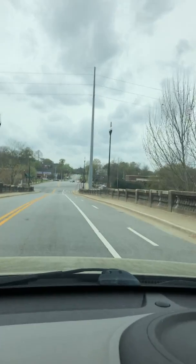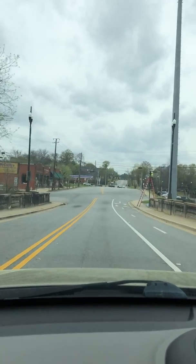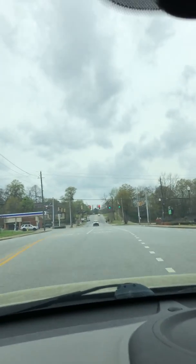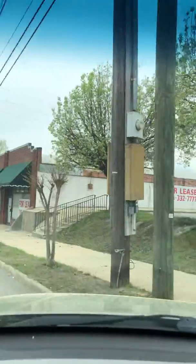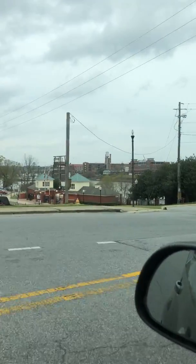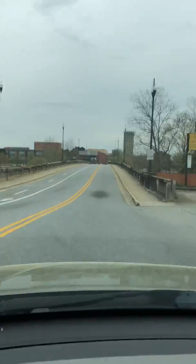This is Phenix City. Columbus and Phenix City very much coexist with each other. That being said, the wealth very much seems to be on the Columbus side of things. Phenix City is where I would say some of the poorer parts of the city tend to live, but that's not necessarily true. Now we're getting a shot of the other side of Columbus from the Alabama side. So that's the thing I really want to emphasize, right?